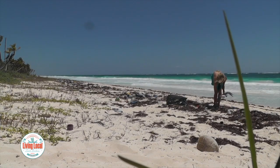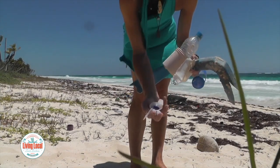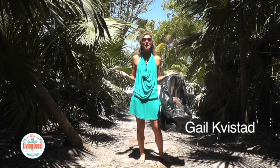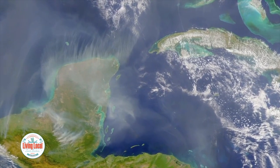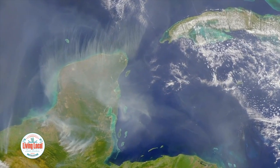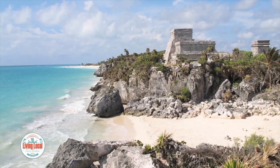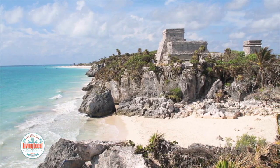If everybody cleaned their area when they first got to the beach, it would be clean. I'm in the Sian Ka'an Biosphere. This is a UNESCO World Heritage Site. The trash from all of the Caribbean comes and collects here in the Sian Ka'an Biosphere in the Yucatan of Mexico. I first came in 1996 and discovered the Maya ruins and the ocean and the cenotes and the agua dulce and just fell in love.